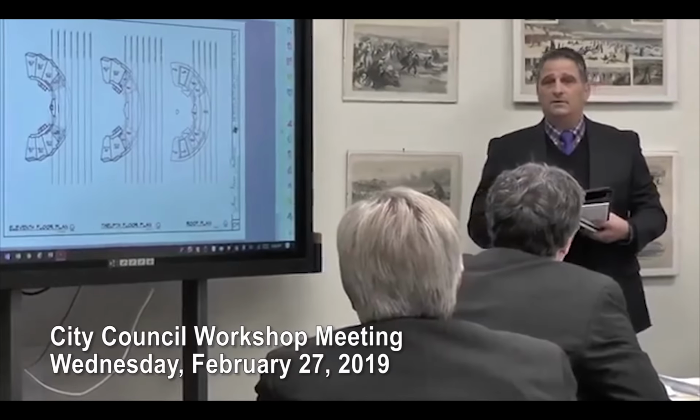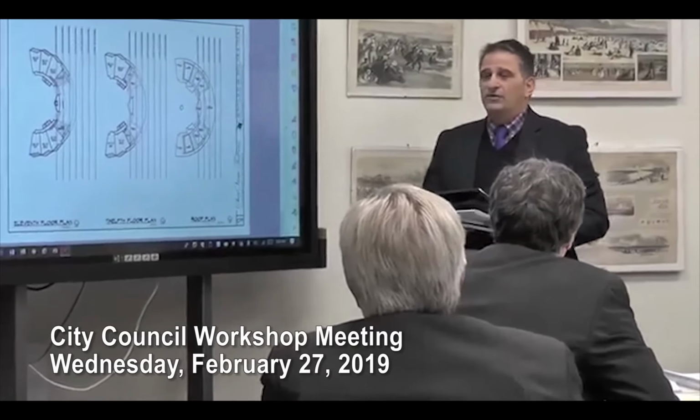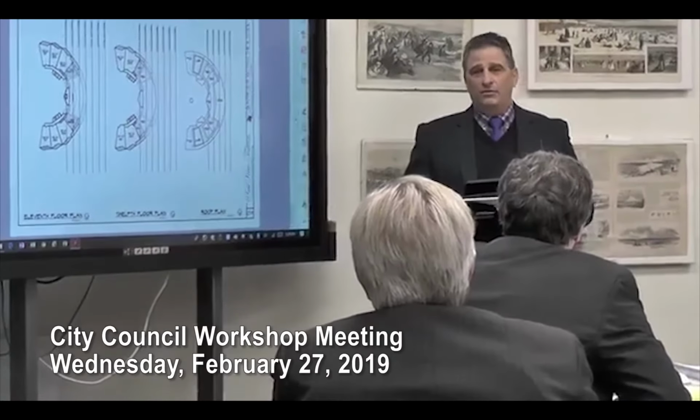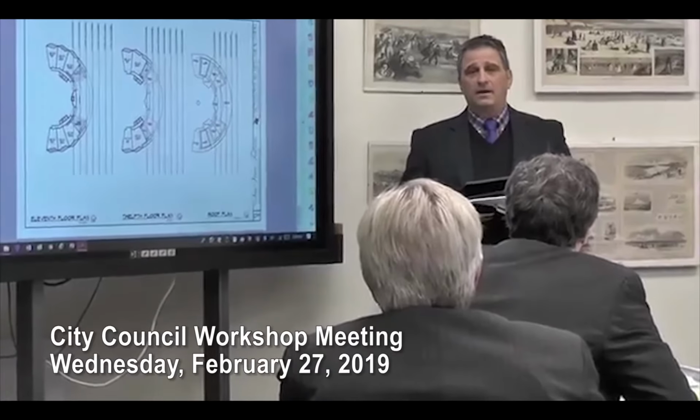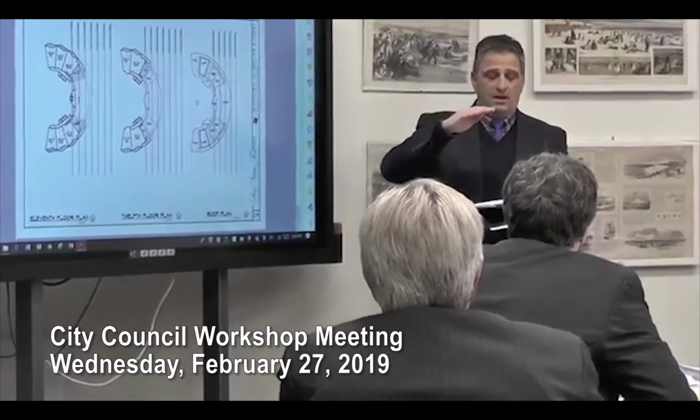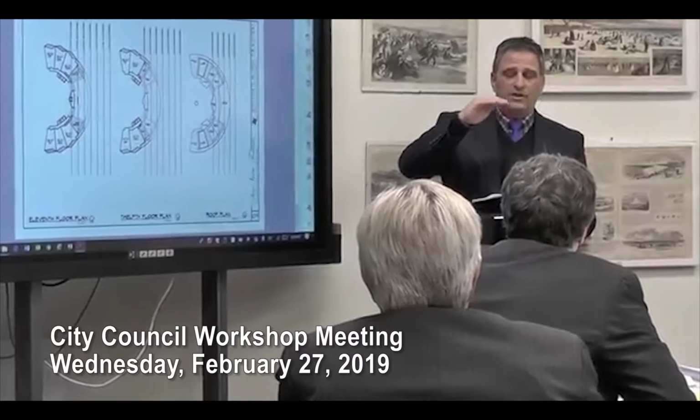What's the height of the building that's currently approved? 12 stories over parking. So what are you proposing? 12 stories above parking. Okay, so it's the same. It's not higher. No, it's taller because it's 130 feet.